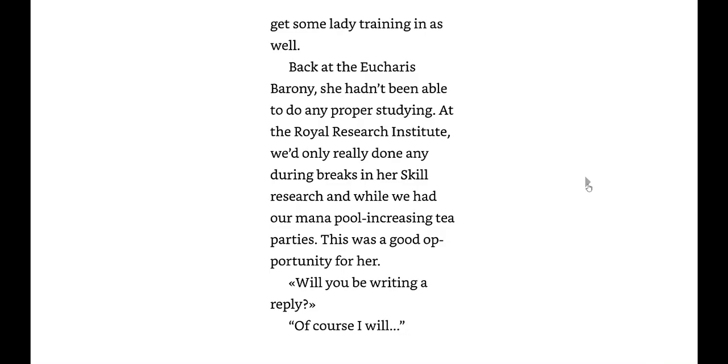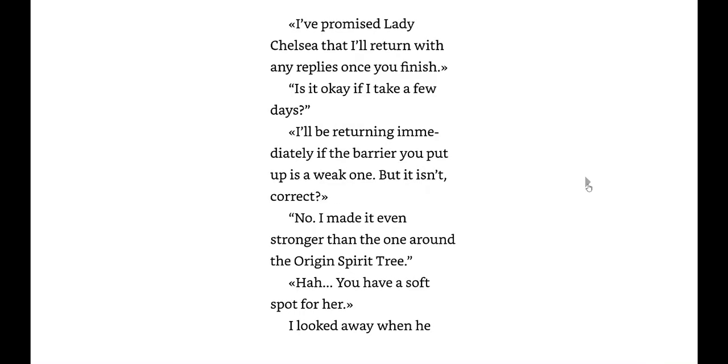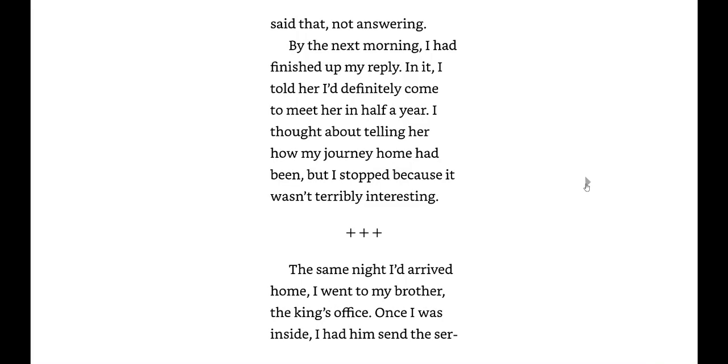"Will you be writing a reply?" "Of course I will. I promised Lady Chelsea that I'll return with any replies once you finish. Is it okay if I take a few days? I'll be returning immediately if the barrier you put up is a weak one, but it isn't, correct?" "No, I made it even stronger than the one around the Origin Spirit Tree." "Huh. You have a soft spot for her." I looked away when he said that, not answering. Oh, he's still not... Oh boy, this could be interesting.